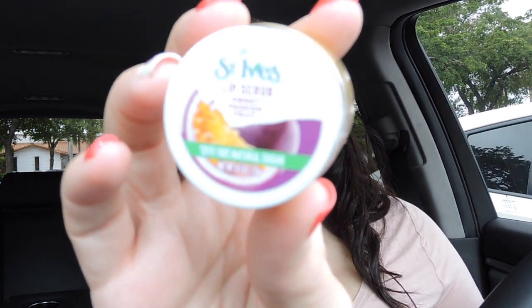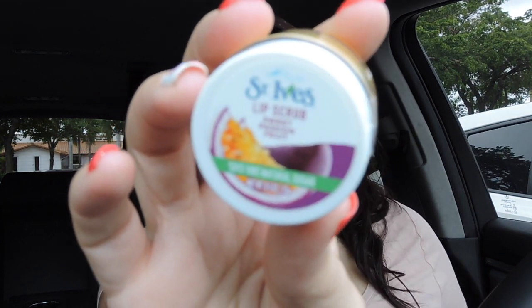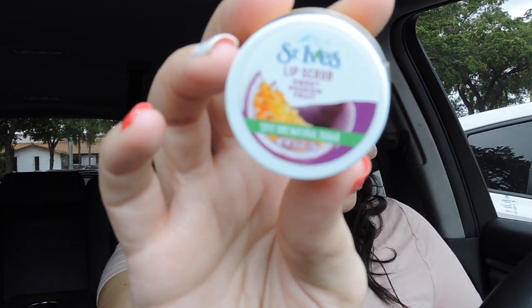So first thing in here is a lip scrub from St. Ives, and it's in Sweet Passion Fruit. It says it's made with 100% natural sugar. And you always need to have lip scrub, guys. I'm gonna smell this. Oh, it smells really good. You always should have lip scrub.